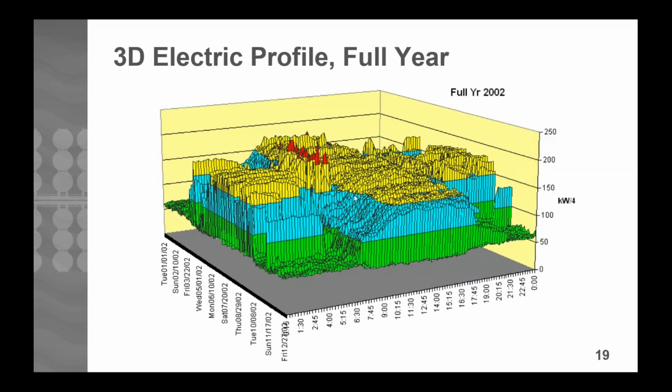This is an actual building. This was Consumer Reports, the Consumers Union who makes Consumer Reports. This has storage in it. This is hours of the day across the X. The Y-axis is kW divided by 4, so those are 15-minute demand periods, and then days of the year. So you've got not much usage winter nights, but summer nights you're making a lot of cooling, and that's being used during the day. So this building stays nice in this yellow zone.